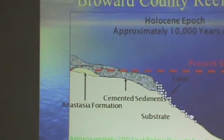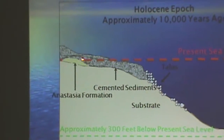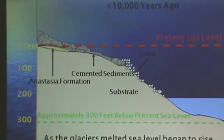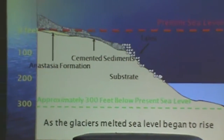So now the other thing you have here is the talus, or the broken up old reef, and the Anastasia Formation, and the cemented sediments. Keep in mind that it's still there. Then about 10,000 years ago, the climate changes. The climate changes and the glaciers start to melt. Remember, the climate changed. It changed over 10,000 years. It's still changing. So you're saying that 10,000 years ago, Florida was covered by glaciers? No. The glaciers only went as far south as the Carolinas. But they started to melt, okay.